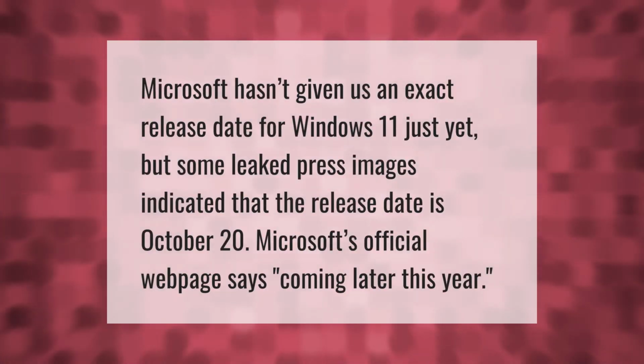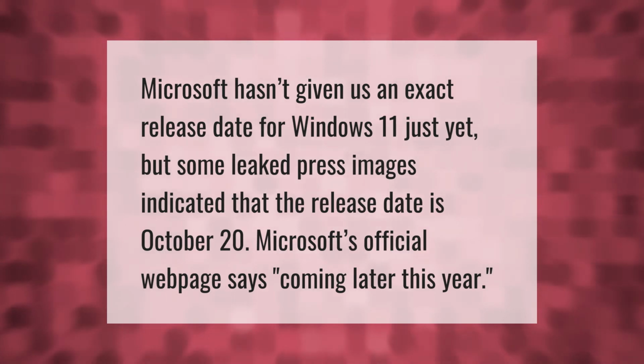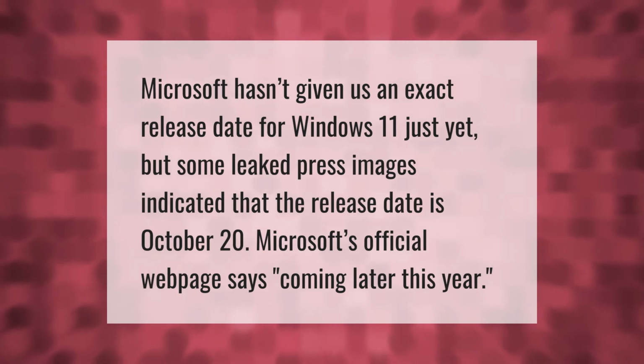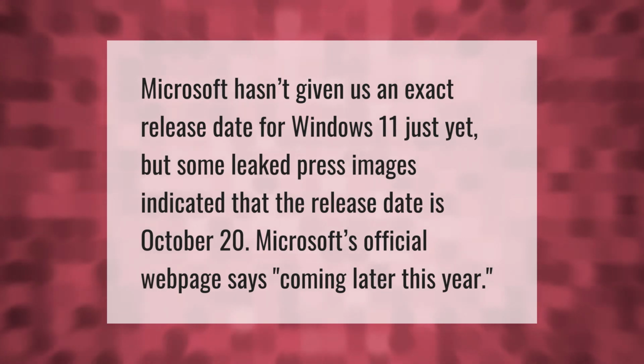Microsoft hasn't given us an exact release date for Windows 11 just yet, but some leaked press images indicated that the release date is October 20th. Microsoft's official webpage says, coming later this year.